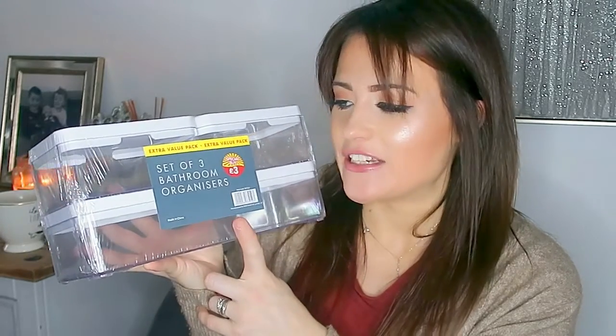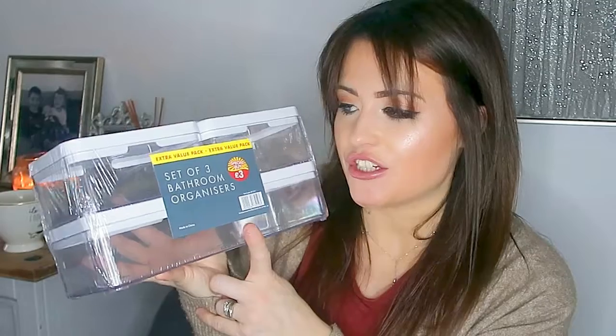Pretty sure I don't have that many more storage items left, but I got these because I just like the look of them. I thought they look really modern, and it does say they're bathroom organisers, but again, I think I'm going to use them in the kitchen. So it is a 3-pack. You obviously get this big one and then the 2 smaller ones, and I think that they are going to look nice in the fridge as well, just with some food items in. So yeah, pleased with them. £3, absolute bargain. Feel really good quality as well.